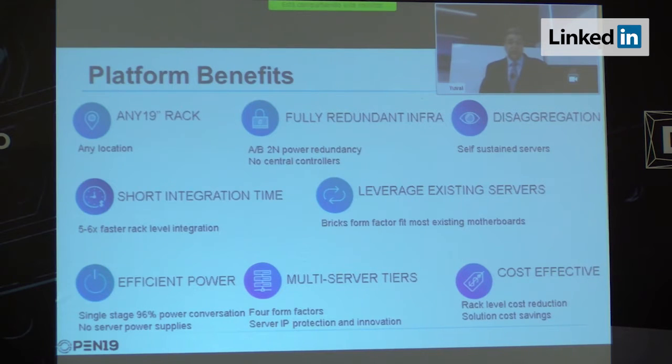We're leveraging existing servers, so you will see a lot of Open 19 servers coming into the market very soon, because they can leverage their motherboards into this Open 19 form factor. The one thing which is very interesting is that we have not specified the server. We did not say what's in the server. All we specified is the form factor and connectivity for power and data, and each server supplier is innovating by itself and creating its own servers. So you'll have a variety of servers from a variety of suppliers to get what you need for your data center.